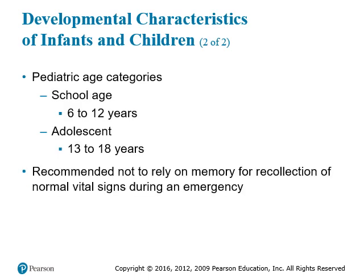Let's remember that as a child grows, their vital signs change. There is a large chart in the book that goes over all the different ranges of vital signs, from blood pressure to heart rate and respiratory rate.